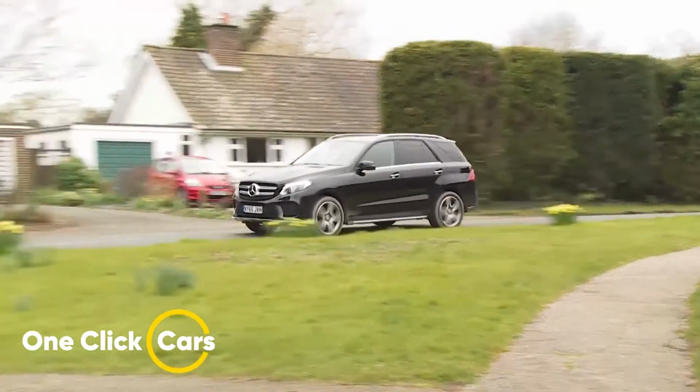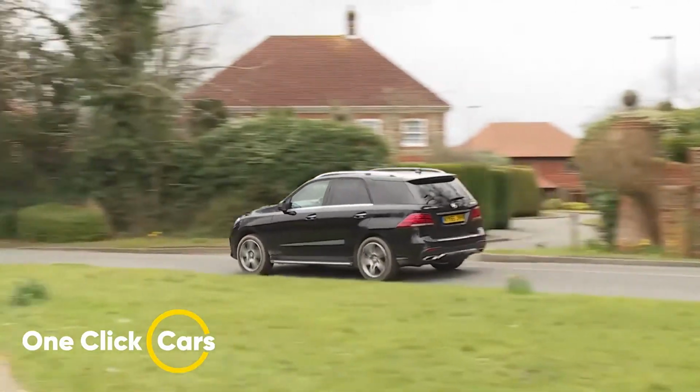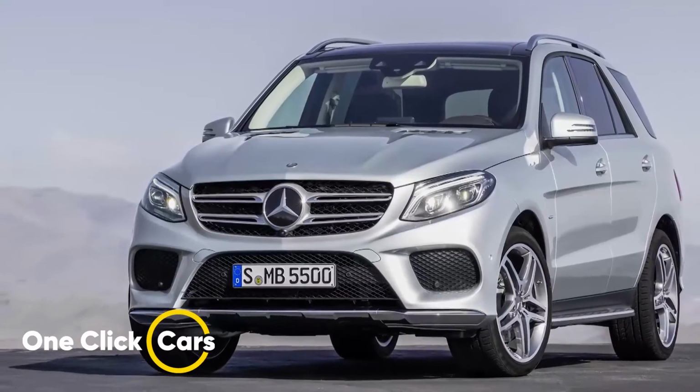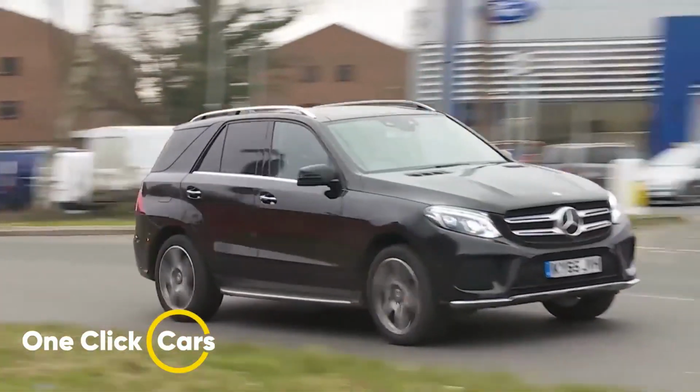Of course, much depends on how, where and when you drive. After all, if, like many people, your daily journey to work occupies a round trip of less than 10 miles, then your weekly business commute in a GLA 500e could end up being completely fuel-free, given this car's ability to travel up to 18.5 miles on electric power alone.